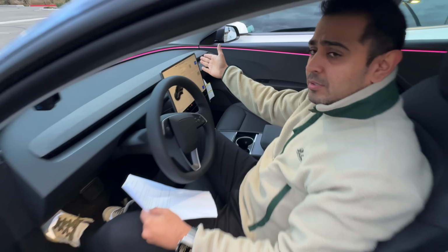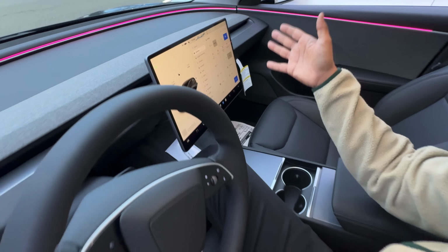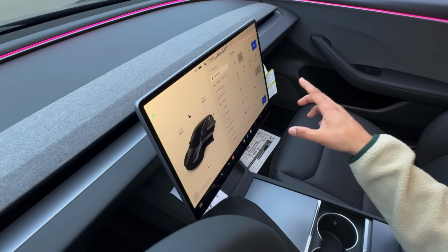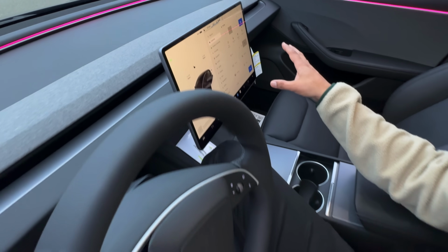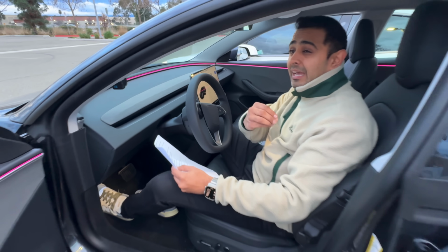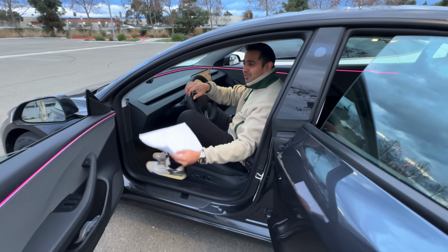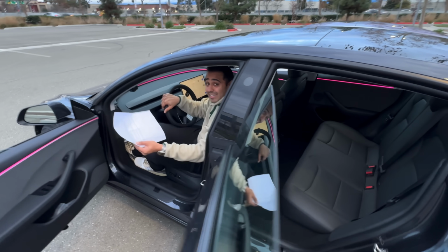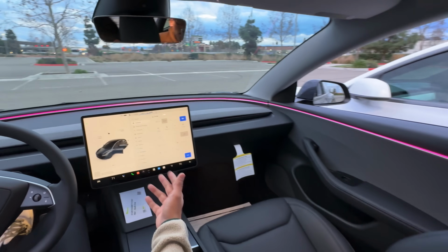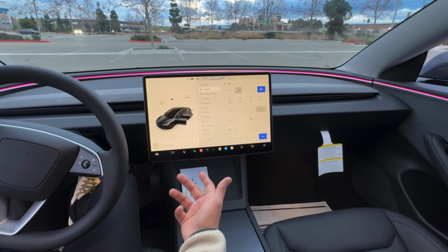Now, it says LTE. Supposedly what I heard is that this is running a new 5G connectivity, 50% improved cellular connection, 2x greater Wi-Fi range. So really, really good. Also better connectivity to your phone. I know some of us run into that issue of trying to open your door and you're struggling to do so. In this one, with this update, you shouldn't actually run into that issue because there's that upgrade.